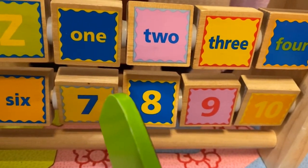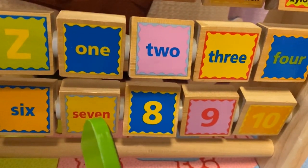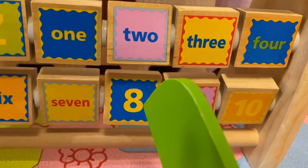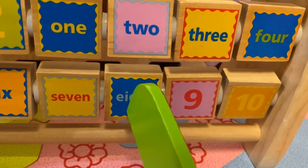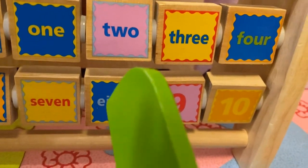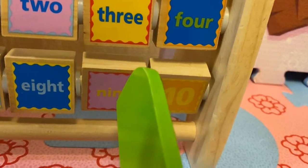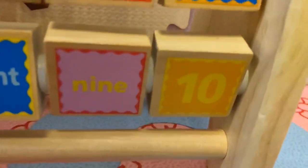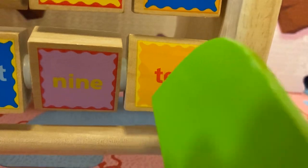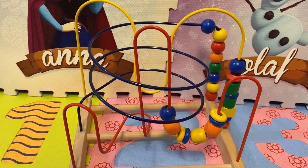This is number 7. 7. S-E-V-E-N. And this is number 8. 8. E-I-G-H-T. 9. 9. N-I-N-E. 10. 10. T-E-N. Let's count.